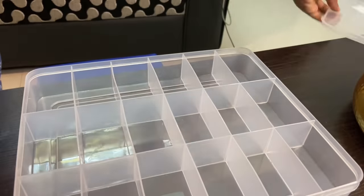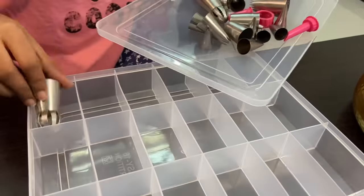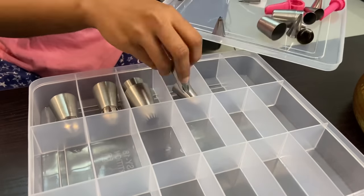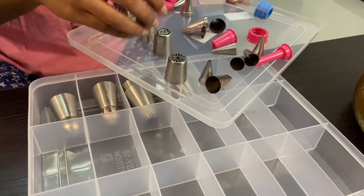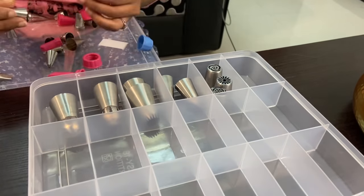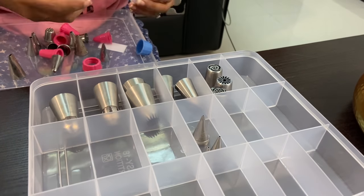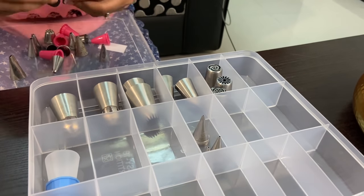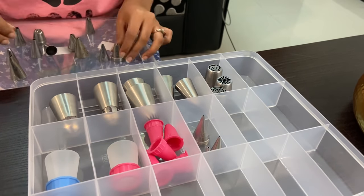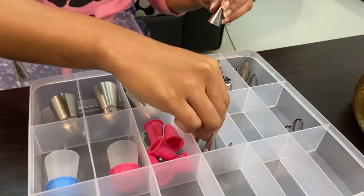Also, another thing I went ahead and got was this organizer box. Again, I got this from a local supermarket here. You can get these from Amazon, because I just wanted to sort my piping tips, because it was a real pain finding these piping tips from a big box which was completely mixed up. So I just organized all my piping tips so that I can have access to them easily, and I can see and figure out what I need each time I wanted to pipe something. Who doesn't like some proper organizing?